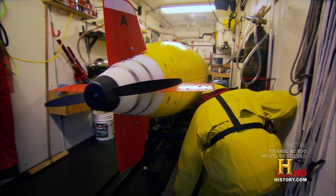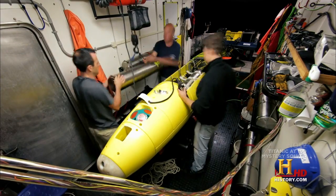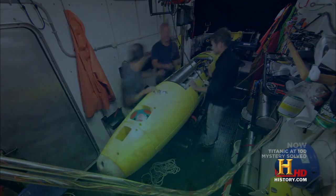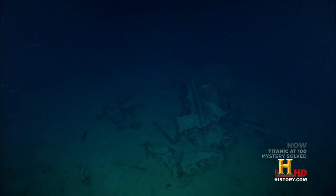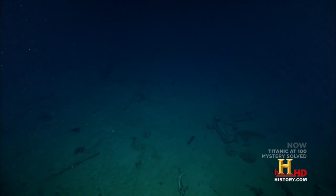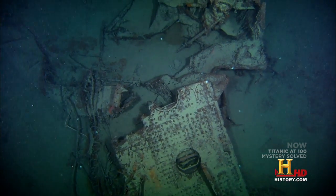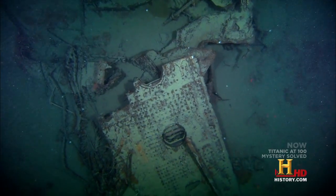After a quick inspection and freshening up, Ginger rejoins Marianne and the mapping resumes. But until they have that map, with half the wreck site still unexplored, questions about how Titanic broke up and whether she was a weak, badly designed ship will remain unanswered.